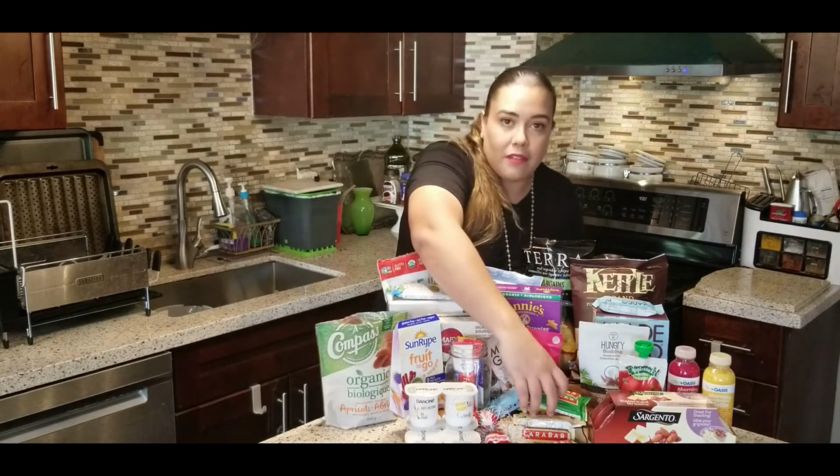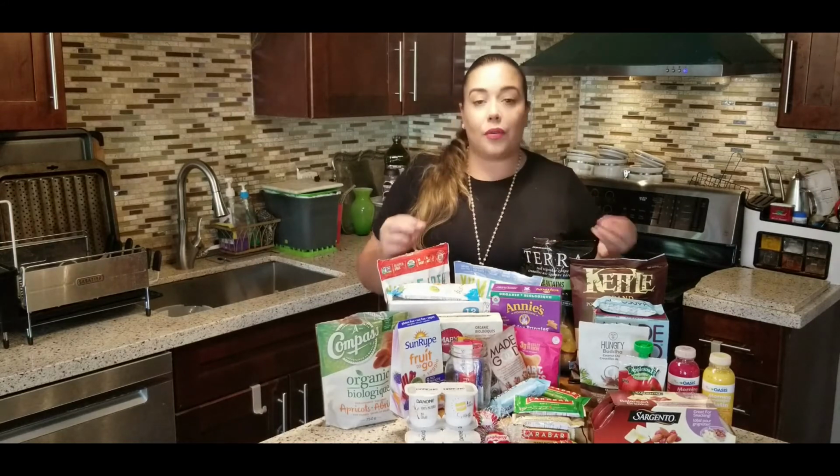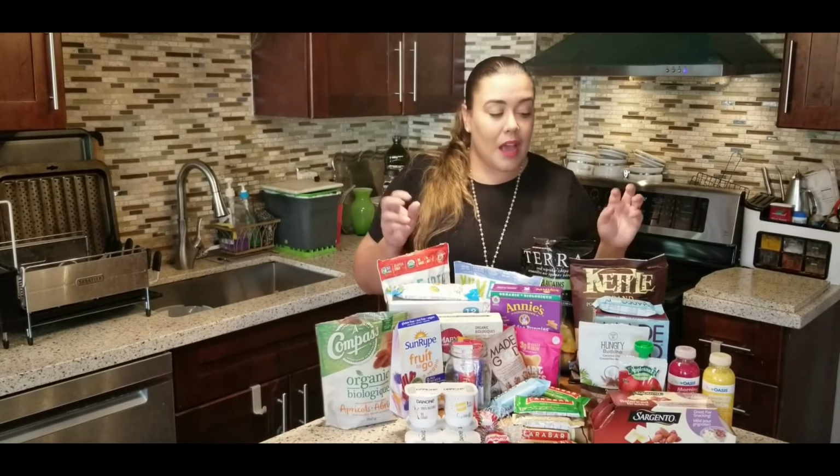There are a variety of them that don't actually use nuts to make them chewy, and they're a great consistency. My daughter also loves them. They're just a nice, natural, sweet treat. They're very good.